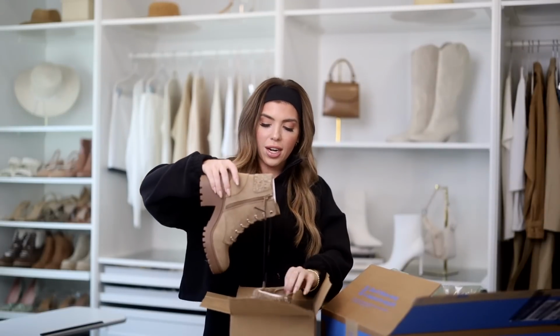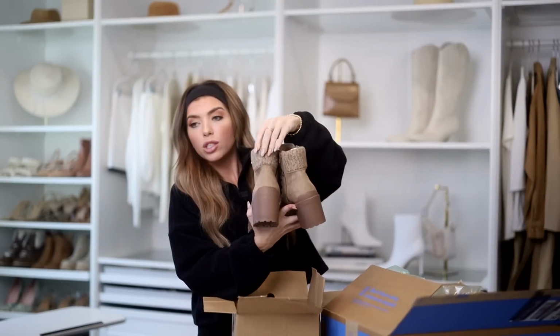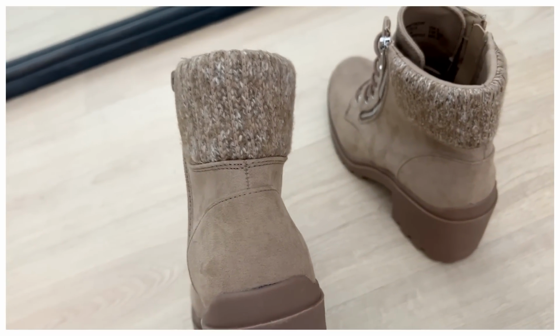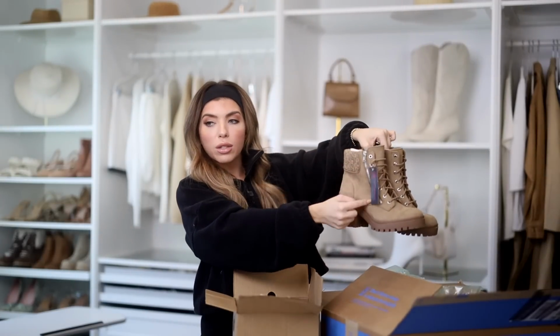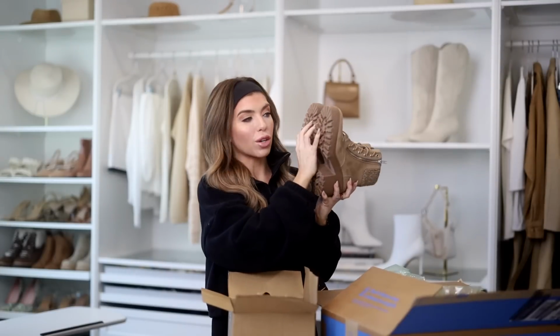Ooh, these are fun. So they are a taupey lug sole boot, but what's really special about them is this kind of sweater material on the back of the ankle. They are a lace-up style. They have some pretty noticeable silver hardware. You have a silver zipper on the side, and it looks like it has great grippies on the bottom.